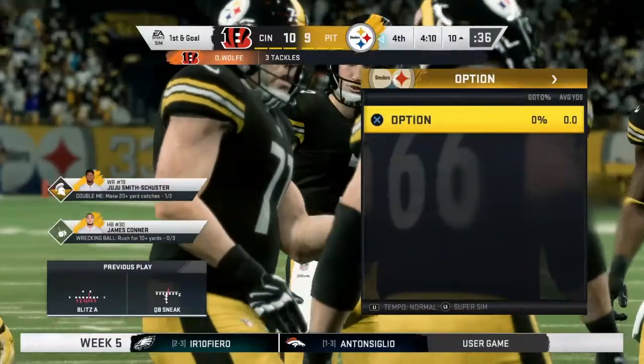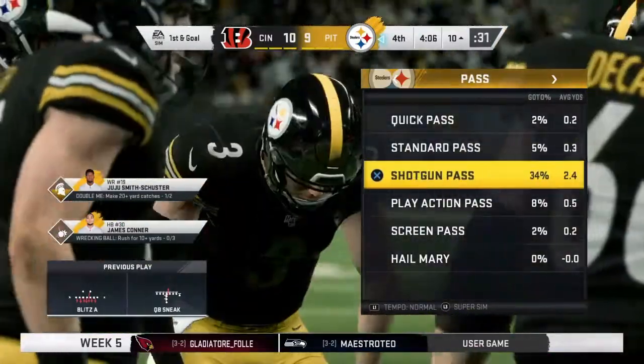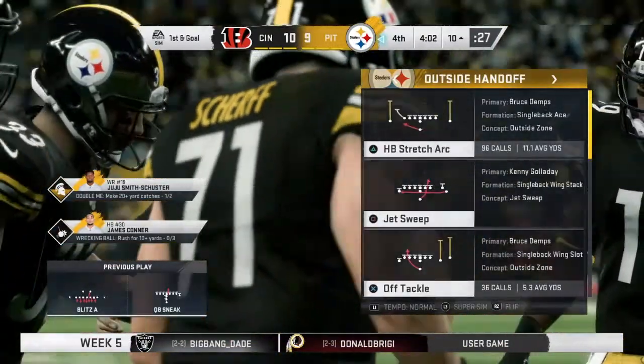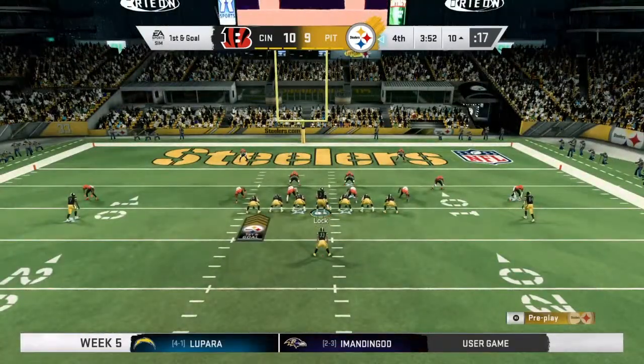They just wanted to keep it going, so they call a low-risk, low-reward play. No one's worried about picking up big yardage here. Quarterback sneak, keep the chains moving, and pick up another 1st down. Clock running, under 4 to play now as they come up on 1st and 10.